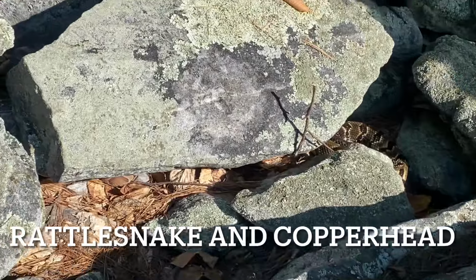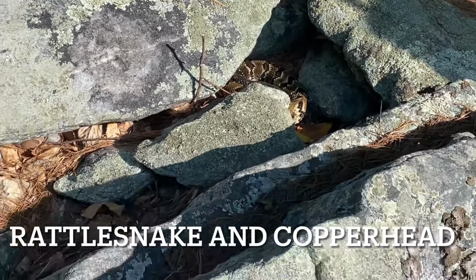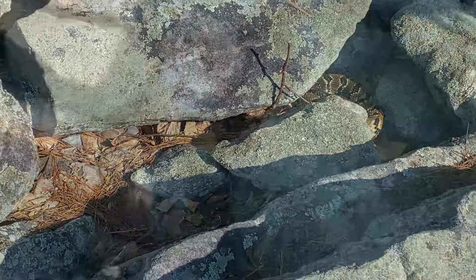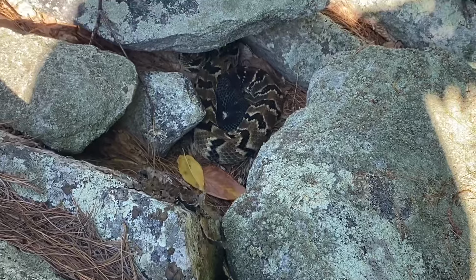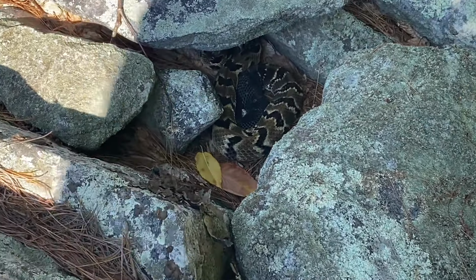So there's a copperhead there, and then a timber back there, and my uncle's worried about getting killed, not from the snakes, but from the rocks. So it's hard to see with the glare. Well, the copperheads like it hot.